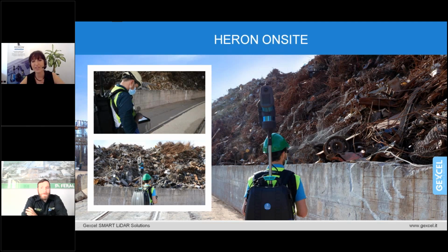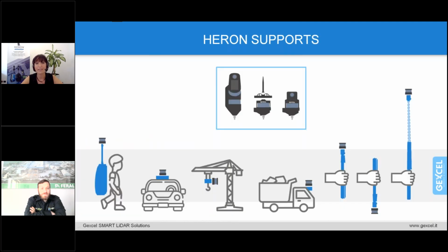Okay, so we can say that operatively speaking, after the HERON setup, which takes minutes, the operator is ready to work. A quick warming up of seconds, and here we go. And in your case, the mapping is carried out by walking around the stockpile. But let me quickly remind you guys that HERON versatility dramatically speeds up the job in the field. For example, in very large outdoor areas, HERON can be mounted on vehicles, as we have seen. For indoor warehouses, we can dock it on a crane, as we have seen, and automate the entire on-site acquisition process. And moreover, for the really high stockpiles, we can use it with an extension pole reaching up to 8 meters height.